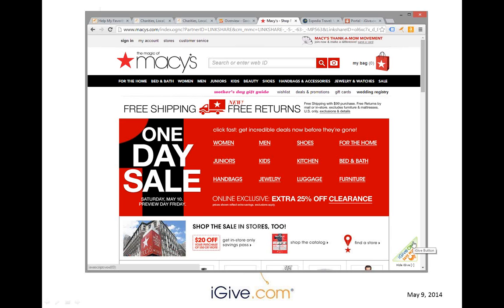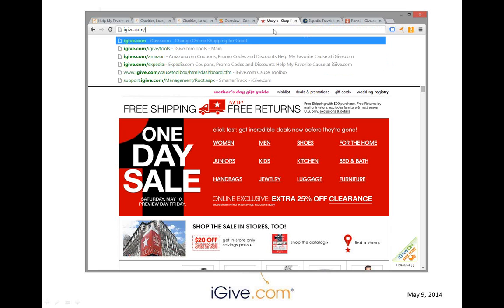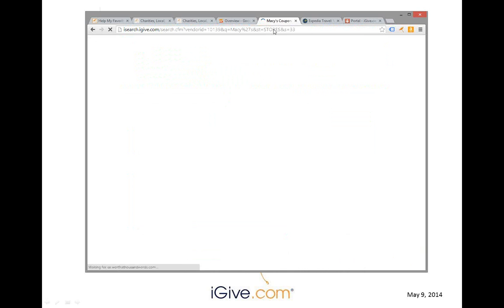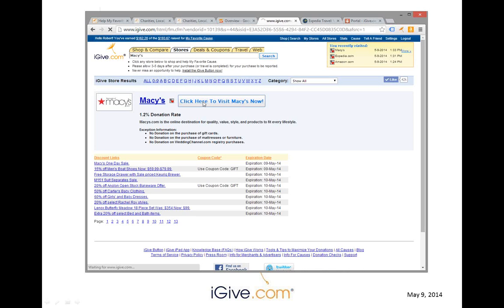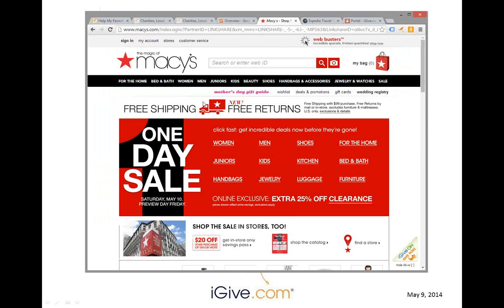But as we heard earlier, not everybody wants to install or can install the iGive button. So they can go to iGive, or they could do this, right? And it's one click away. But the button makes it easy.